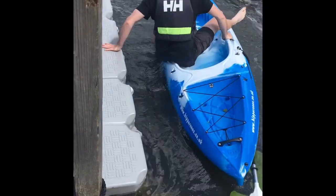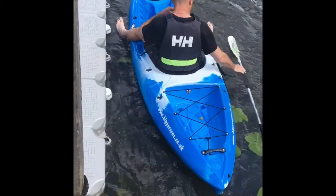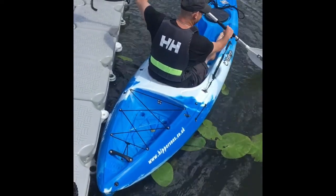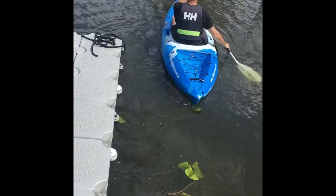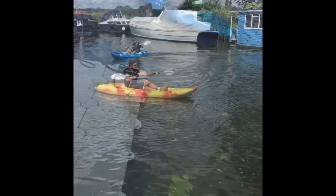See, hold on to both sides, gunnels exactly the same, hands in, slither yourself in, and you're sat in a kayak, absolutely beautiful. Same technique as on a canoe, but this time you're completely in charge of your kayak. You are your rudder and your powerhouse, and off Steve goes for a nice gentle kayak.